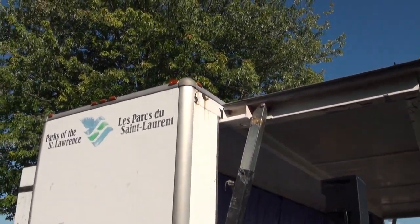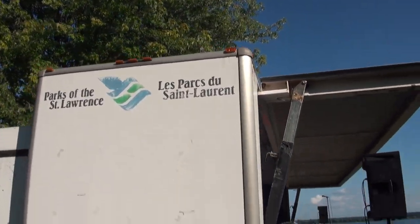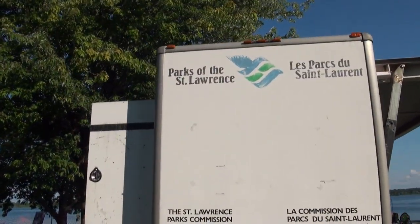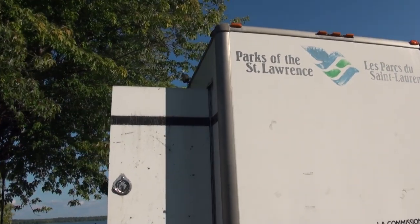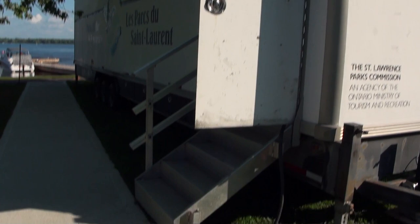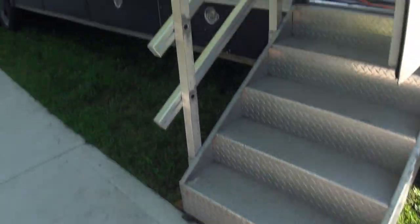The organizer of this show, Cole, tells me that he could pull this. I guess he's got a super, super duper pickup truck, but I don't know. This looks like something that you'd want to tow with a tractor trailer. So here at the back of the stage, this is the entrance to the stage.